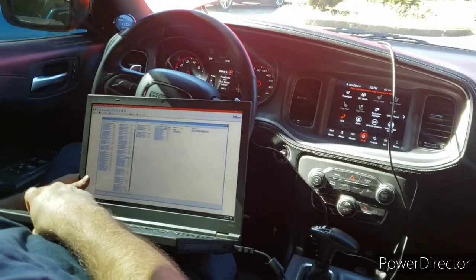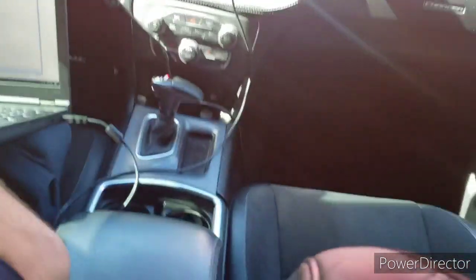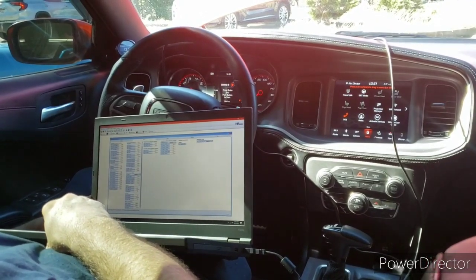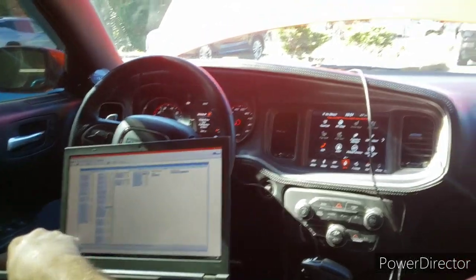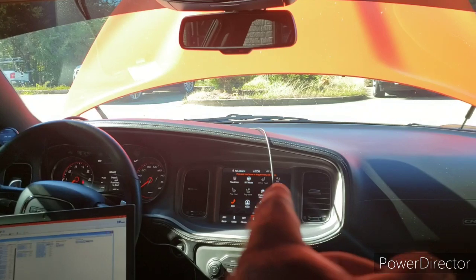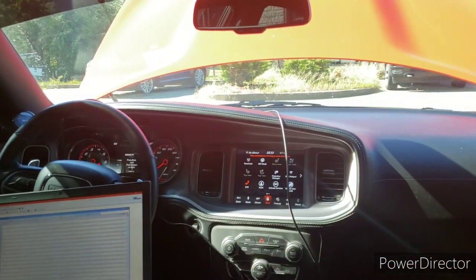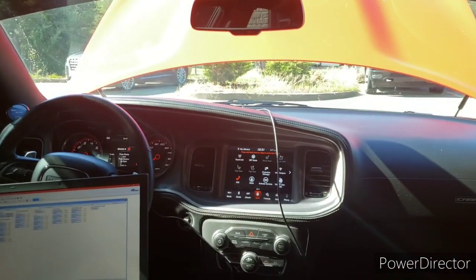So we're at the point where Diablo suggested it was an HP Tuners ECU. Dave rolled the dice. He went ahead and tried to write HP Tuners to the vehicle, and it worked. So now he's able to move forward. I'm about to pull a spark plug, check the heat range and the gap, and see if we need to situate anything with those. I'm assuming they're probably as messed up as the tune was, though.